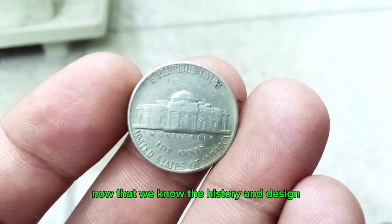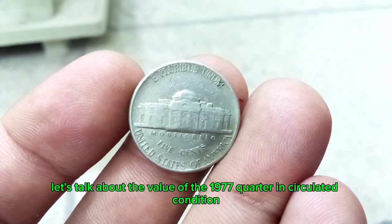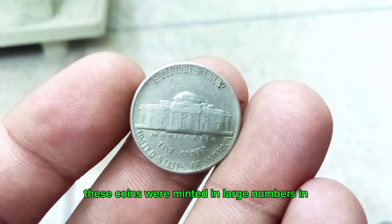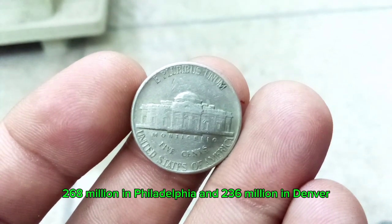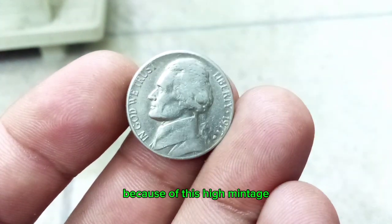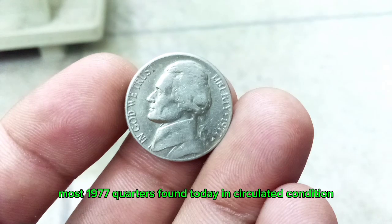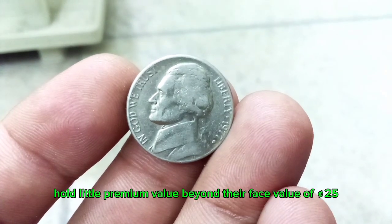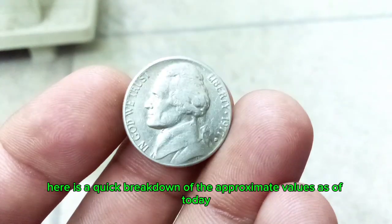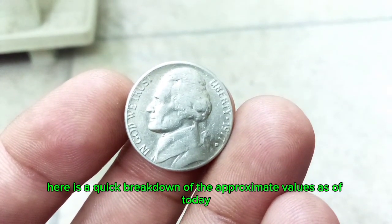Now that we know the history and design, let's talk about the value of the 1977 quarter in circulated condition. These coins were minted in large numbers, 268 million in Philadelphia and 236 million in Denver. Because of this high mintage, most 1977 quarters found today in circulated condition hold little premium value beyond their face value of 25 cents. Here is a quick breakdown of the approximate values as of today.